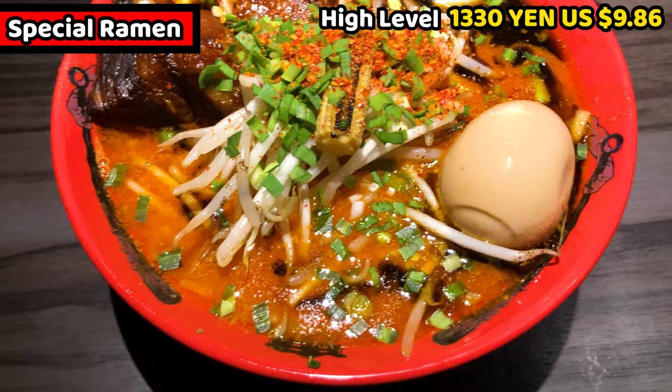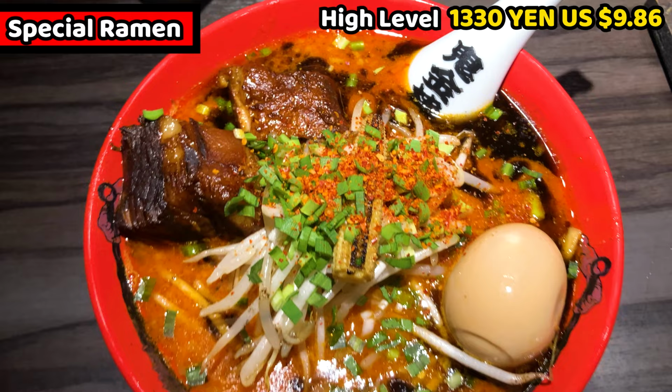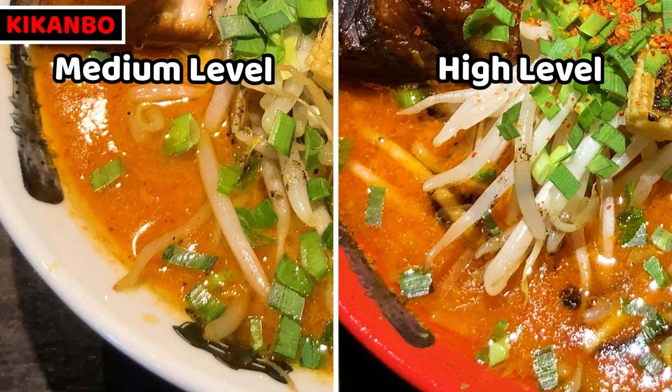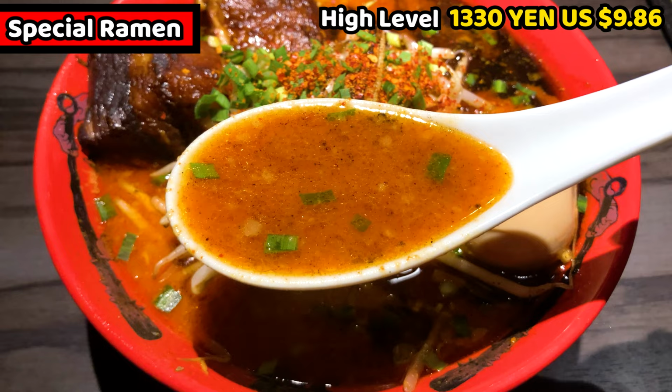It seems not much difference. Let's compare medium and high-level ramen. Some chili powder is on top of the high-level, and high-level soup is a richer red than medium-level. Let's see it in detail. This is soup. It's only a bit thicker, and I guess it smells slightly stronger of chili.